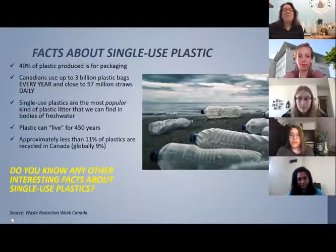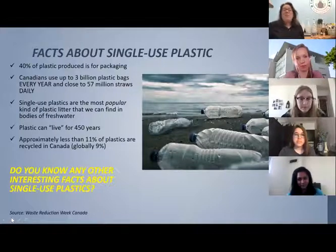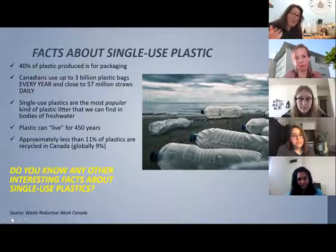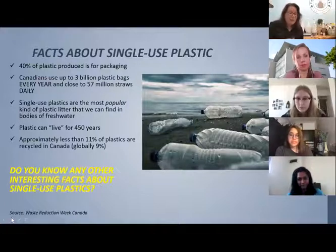Now, facts about single-use plastic. This is a broad topic. There are so many facts and figures and statistics, and I'm sure everything has changed dramatically since March of 2020. So I believe that we've been set back, quite significantly, and we have a lot of catching up to do, and we should do this as soon as possible. Some facts about single-use plastic.